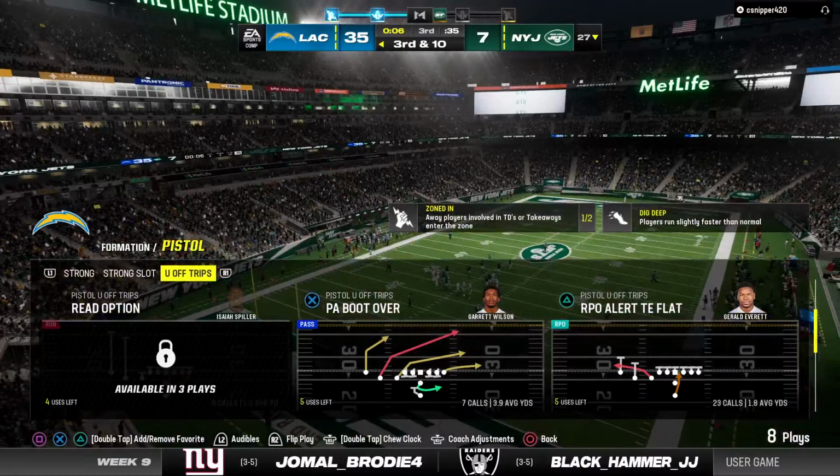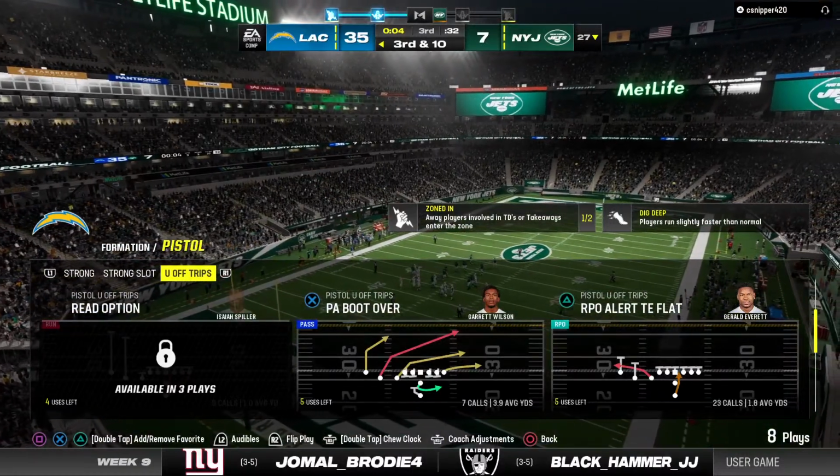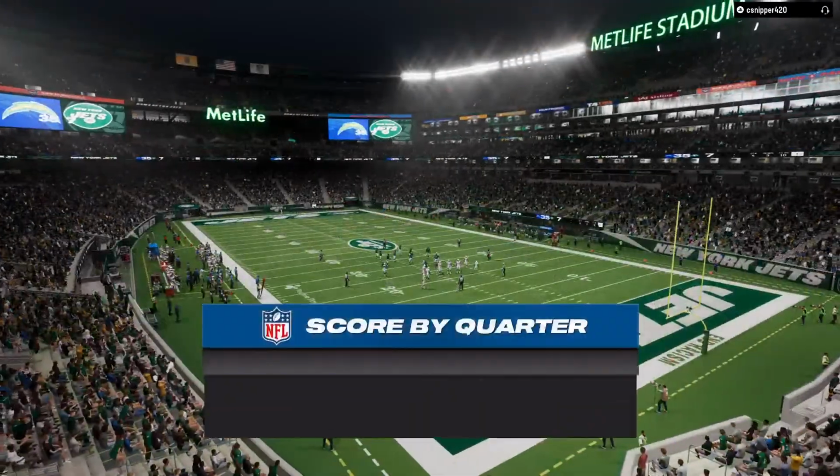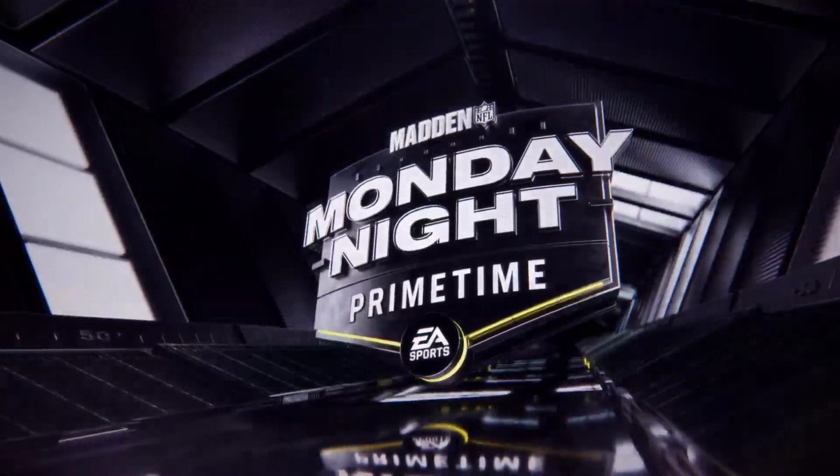It's a loss of a yard, so it's back to 3rd and 10. It's a loss of a yard, and it's 3rd down. One quarter remains here as we wrap up the week on a Monday night.